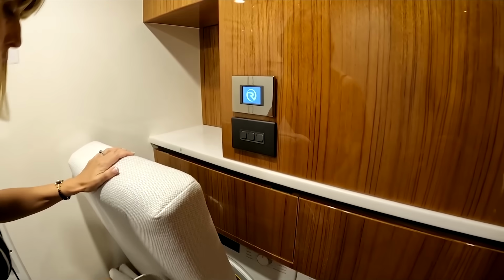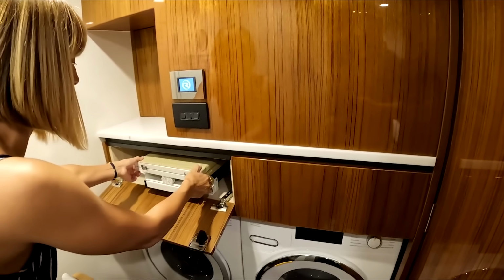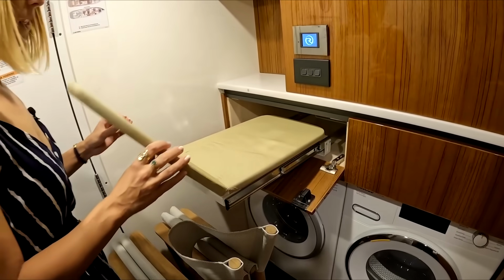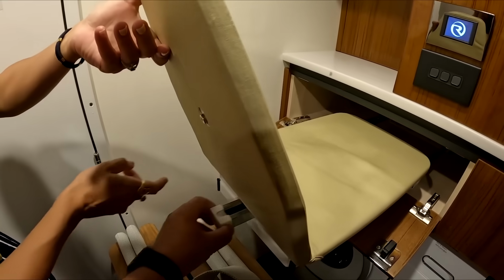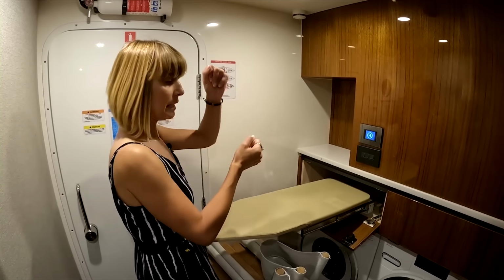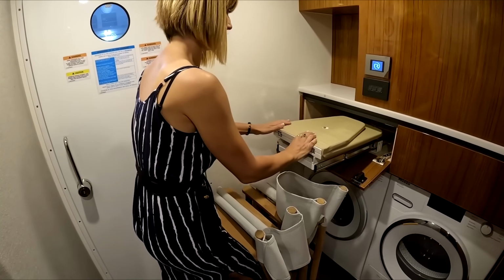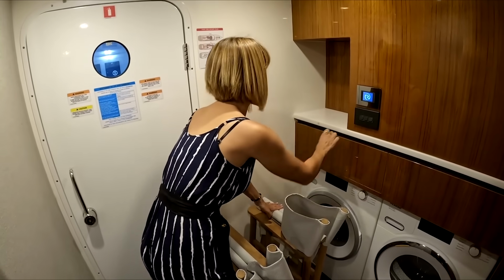There's a drawer here. Oh, wait, what is that? I think it's a sign that this is the second time we see one of these. I think there's like a little support thing. But that's all you really need for ironing. It's just nicely how it gets tucked away. You don't need to deal with this big iron board trying to figure out where to put it. It's always such a pain in the butt. So I definitely think this works. I like it a lot.